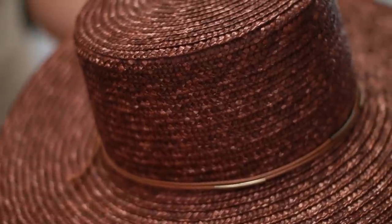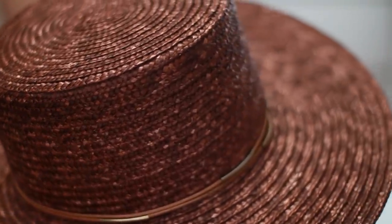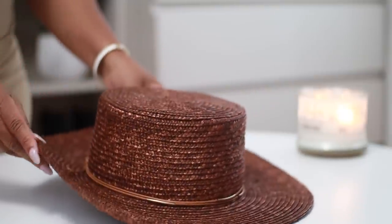This is called the Capri Medium, and it does come in a shorter and a larger version. Plus, with GigiPip, you can actually pick different sizes to fit your head, so they have extra small, small, medium, large, and extra large, so you can definitely go ahead and choose. But regardless, I love this, and this is perfect to wear throughout the entire summer.